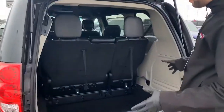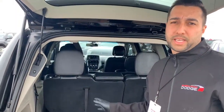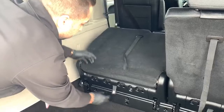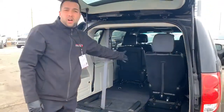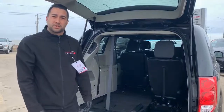So if you've never operated a stow and go system before, it's super simple and Dodge makes it really easy for you to figure out. All the tabs are labeled. So you got 1, 2, 3, and 4. This all folds down flat if you're hauling any soccer balls, plywood, anything you need to haul. There's tons of space in this van to do so, okay?